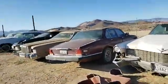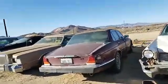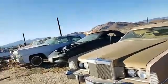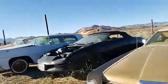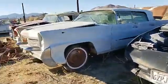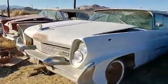Cadillac, Jag, Lincoln. I don't know what that is. Some Fiero. No, I don't know what it is. Not a Fiero. I don't know. I don't know what this one is either. This is a Lincoln. Oh, it must be in the 50s.